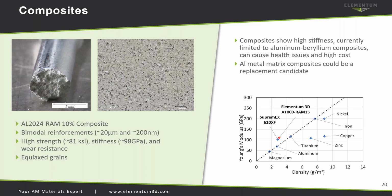So we can see already that our mechanical behavior is different. And if we look at the microstructure next to this image, you can see all of those different particles in our metallic matrix. So for this material, we have bimodal reinforcements. We have things on the scale of microns, and we also have our inoculant phases, which are on the nanometer scale. And for this material, we get a high strength of 81 KSI, a high stiffness of 98 GPa, and we also see good wear resistance, all because this is a composite material. And we also have that additional strengthening of the equiaxed grains from the inoculant phase that forms.